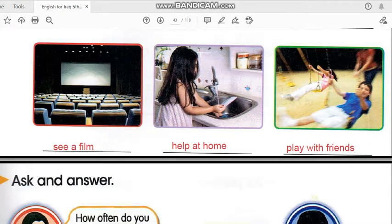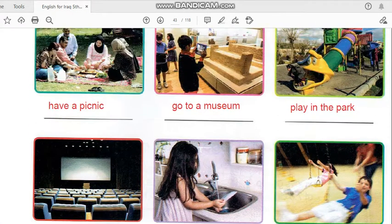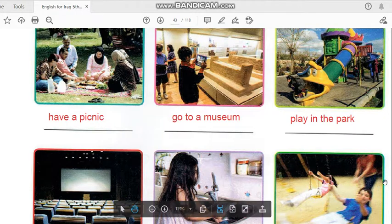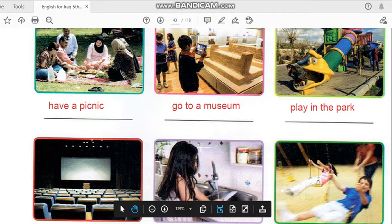مثل ما سويته أنت سوي. It's an easy exercise بس of course important. ممكن يجيك بصورة and write the words under the picture.